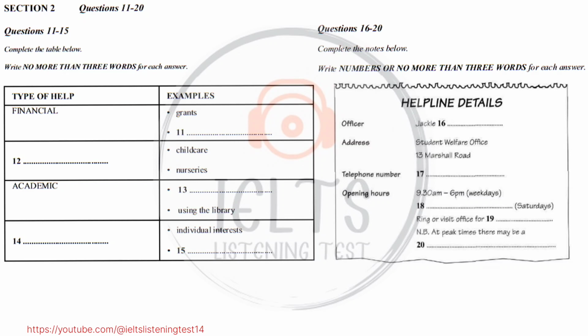I have some maps here for those of you who haven't been there yet. If you wish to ring the office, the number is 326-9940. That's 326-9940. The office is open between 9:30 and 6 o'clock on weekdays, and from 10 to 4 on Saturdays. And there'll be somebody there, usually Jackie or myself, between those times.